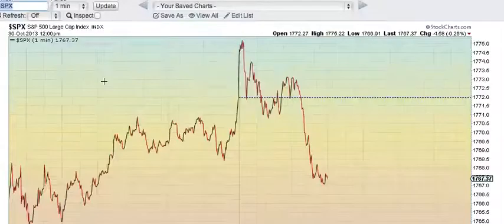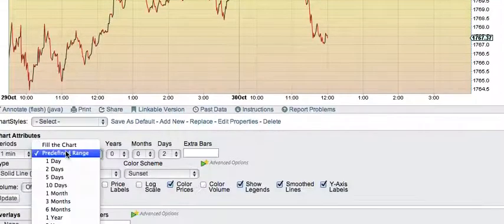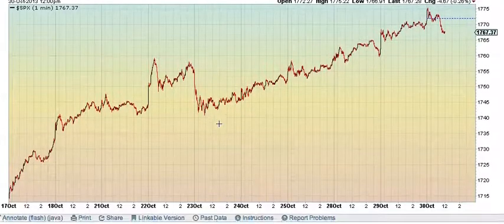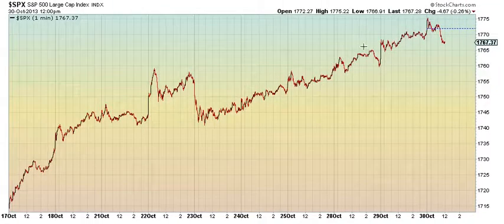S&P 10-day chart. Let me go back there and zoom in on that 10-day chart. The grinder is still pretty intact right now.